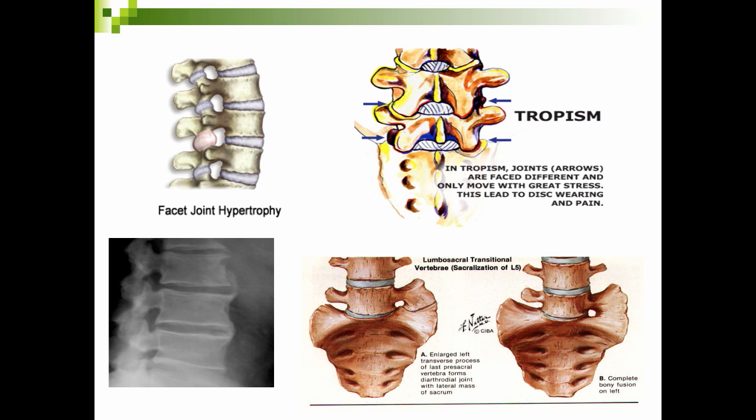Even though we're describing today mechanisms and laws in which we say this is how the spine moves, and this is how the facets move, and this is how the vertebrae move, your patients don't read the books. So sometimes you'll find things that don't always go along with the rules. And these pictures illustrate why they don't go along with the rules.